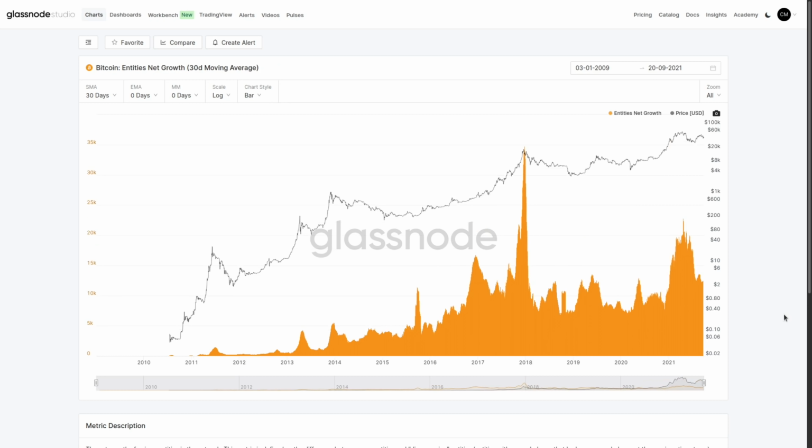And we can actually jump across to our second metric, which is our entity's net growth. What we're looking at here is a very, very similar type trend. That previous metric was active entities: how many people are actually transacting on a particular day? What we're looking at here is the growth rate of that.